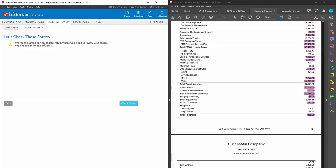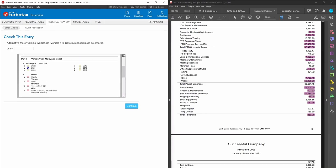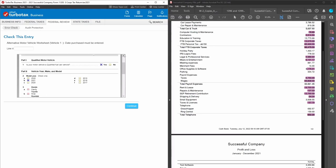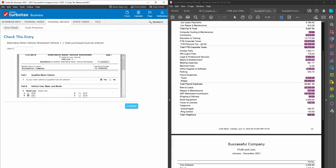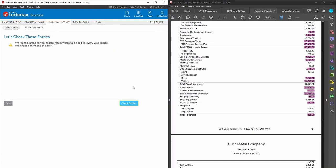We found 5 areas of your federal tax return, then we do review your entries. We'll handle it one at a time. Okay, let's see. Again, I don't know why they ask for vehicles. Oh, because I went too fast and I clicked yes instead of no. Okay, we don't want the alternate motor vehicle worksheet. No. Okay, let's go to federal review, continue. No, check.